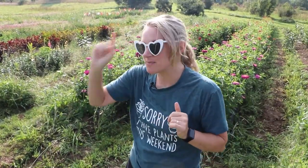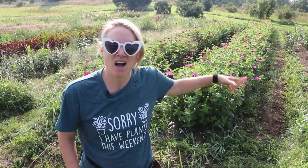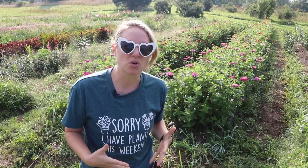Here by the zinnias. Brandon's gonna grab two buckets, one for me, one for you. You'll take one row, I'll take the other, and we can just hit it all the way down. So this is the zinnia patch that I planted a couple weeks later than last year, but also we had really cold nights in June. We even had some cold nights in July.